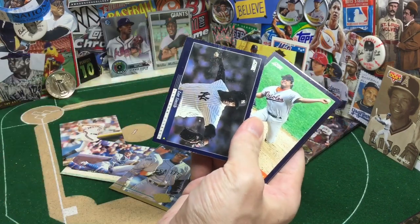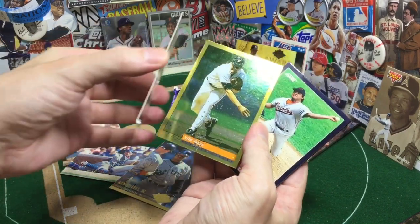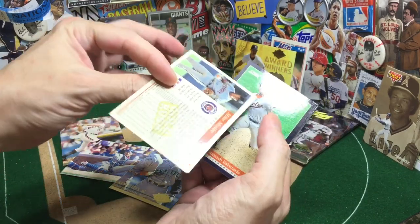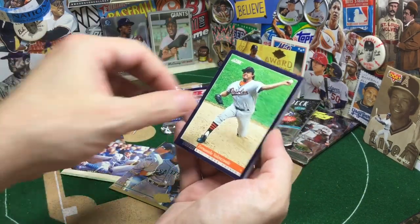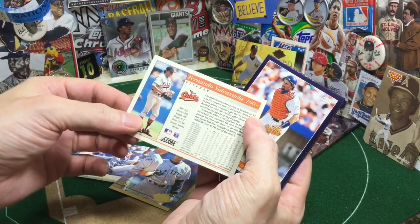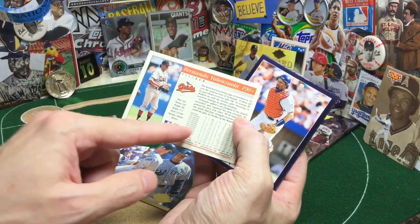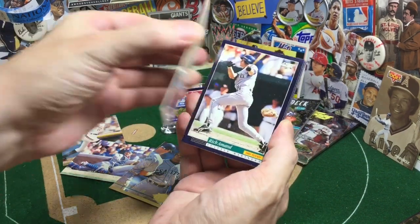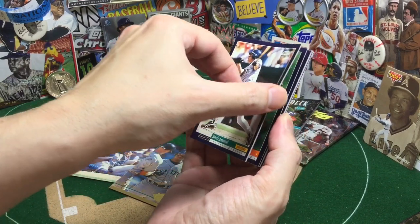Vinny Castilla. Hall of Famer Lee Smith. Whew. Boy, I'm glad that wasn't like a really, really amazing card. Fernando played for the Orioles? Again, no memory of that. I remember him on the Angels. Not on the Orioles, though. Rich Amaral.